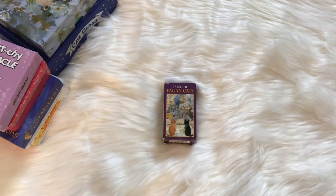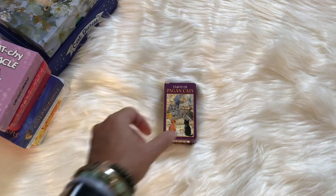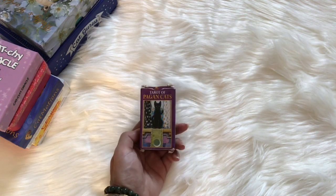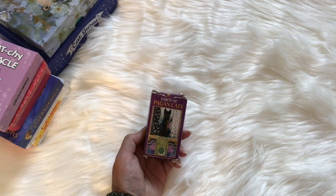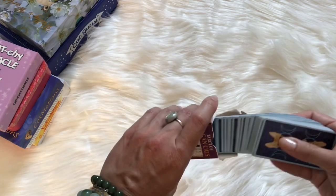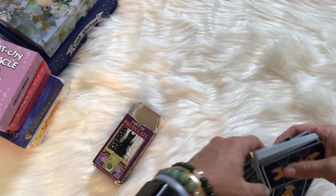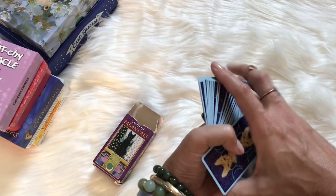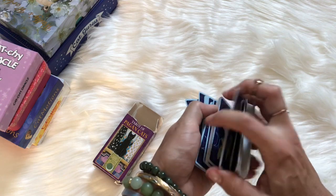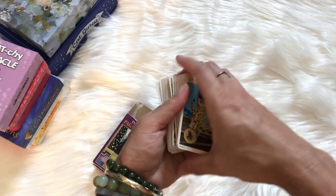Moving on. Let's go to this one over here. This is another one that I received in a trade, actually a long time ago. This is called the Tarot of Pagan Cats. The box was already pretty worn when I received it. I have since worn it even more, but the cards are still perfect. And this is a mini version. There is a full-size version of this deck, but I like decks that are either ridiculously huge or ridiculously small. And sometimes they do get away from you because they are quite tiny.